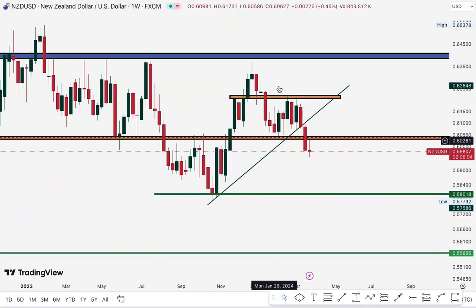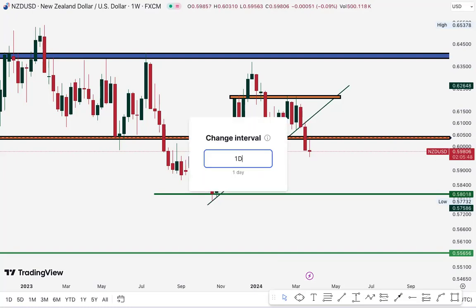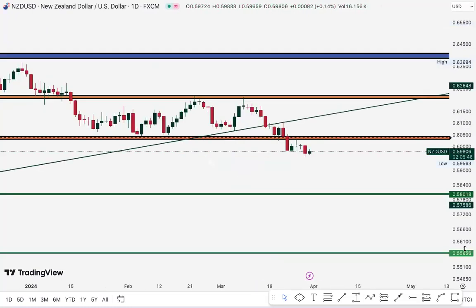all the way down, and it actually did that because we had this head and shoulders pattern, and this is a neckline break. Okay, and this is also validated. Now the only pair that has a similar setup that has not been validated yet is the EURUSD. All right. However, for the NZDUSD, this has been validated.